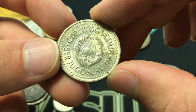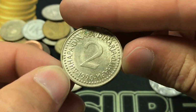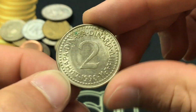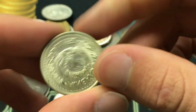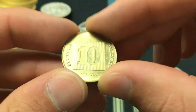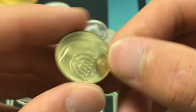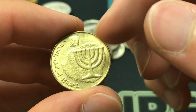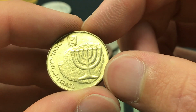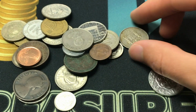Here is a Yugoslavian coin. We haven't gotten these in a little while, so it's good to see some. 1990, 2 dinara is the value on this one. So pretty neat. Here's an Israel 10, I think Agarot, yep. This is some of the more modern things, I believe. And we have, I think it's not a candelabra, I forget what those are called, but from Israel.